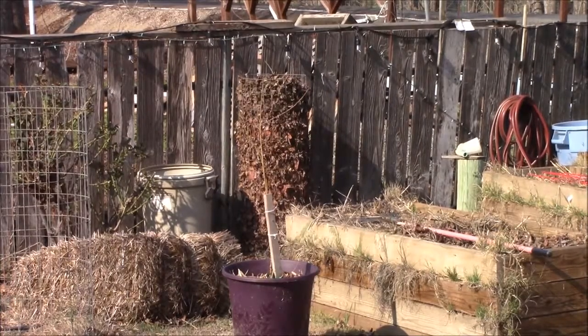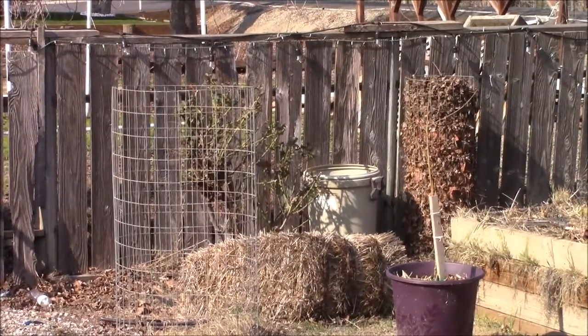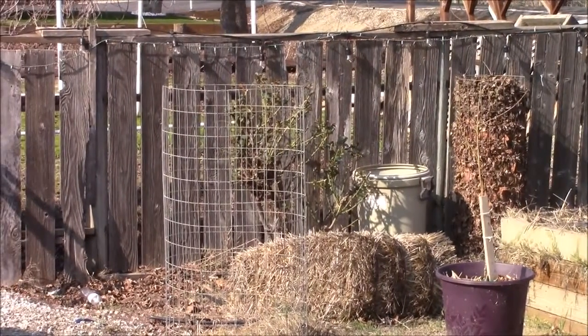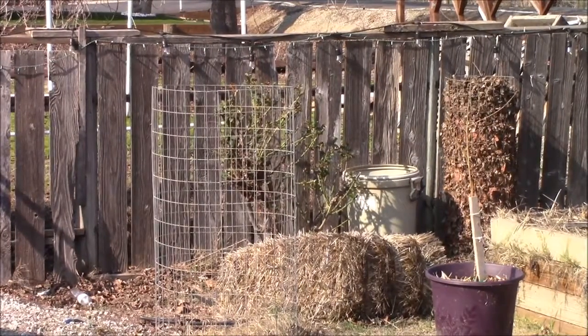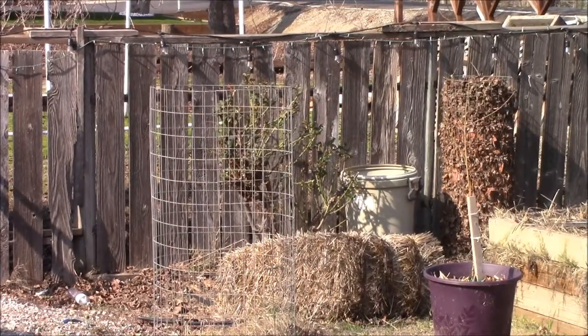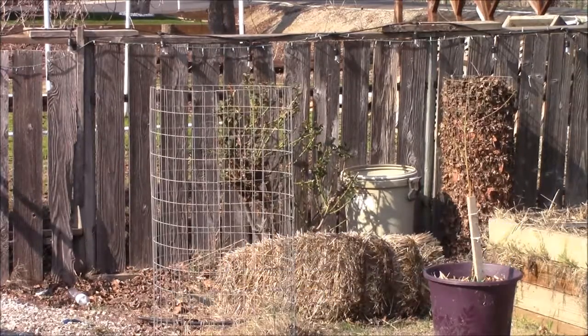And next to it is a wire cage that I made to grow potatoes in. I don't know if you can see it in the video, but I'm going to use that bale of straw and see if I can't do it. That'll be the first time I grew potatoes in a tower, and I will have a big learning curve.